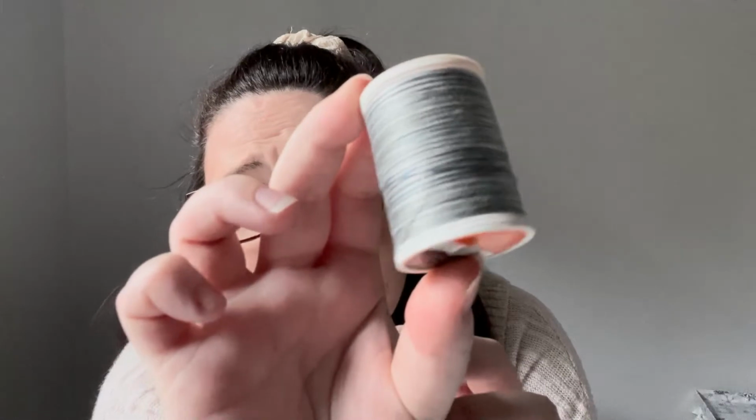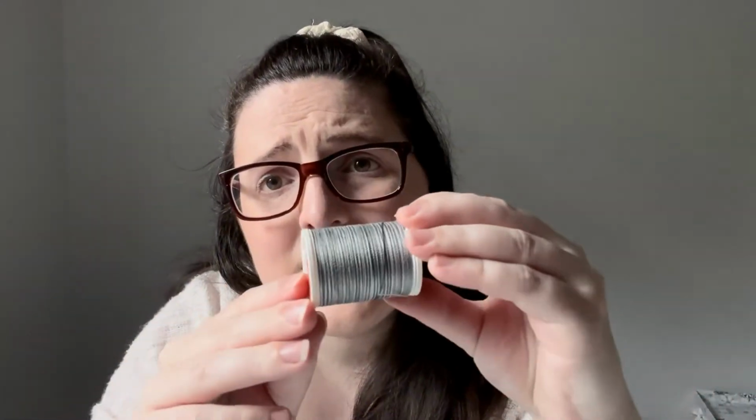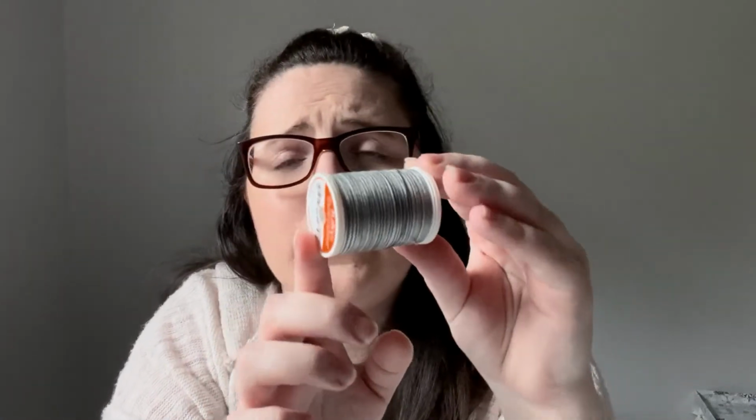So originally my plan was to use this, you can see it, it's like this variegated, it's hard to see on here, but it's like this variegated bluey green gray silky thread. And so I was gonna do that on here because I thought that would look really nice, and with it being one color, I thought the variegation would look nice on here.